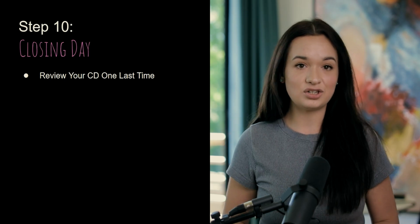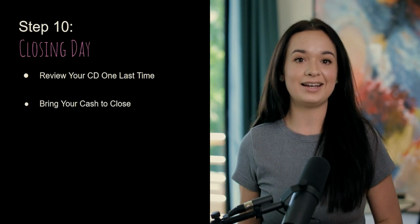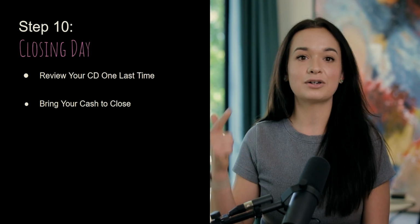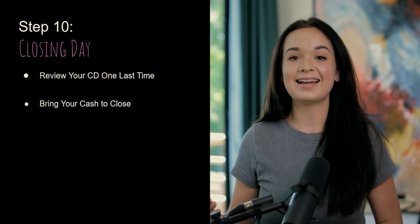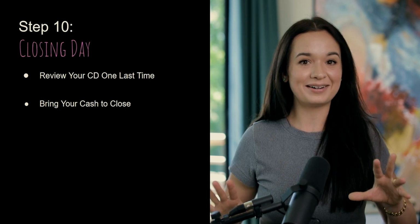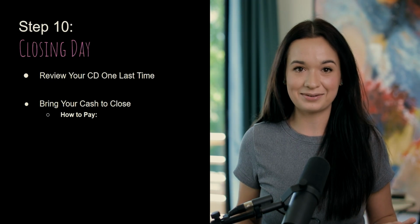Pay close attention to your cash to close figure. This is the total amount of money that you'll need to bring to closing, which typically covers your down payment, your closing costs, and prepaid items like your initial home insurance premiums, taxes, and any escrow deposits. Remember, do not show up to closing with a suitcase full of cash. That is not what cash to close means.